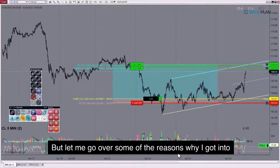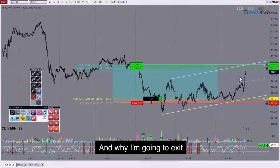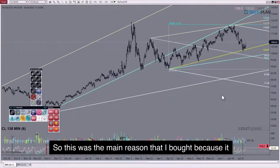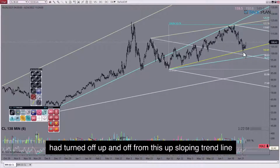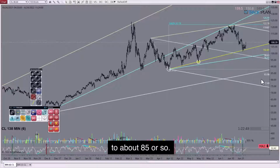But let me go over some of the reasons why I got into this trade and held it overnight, and why I'm going to exit around the top of this channel. This was the main reason that I bought, because it had turned up off this upsloping trend line from low to low. And then I would be expecting to see it come on down to about 85 or so.